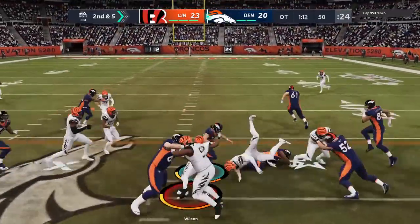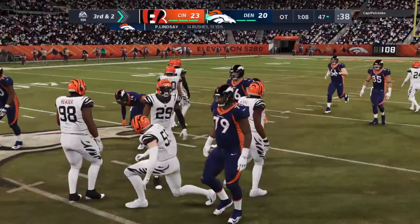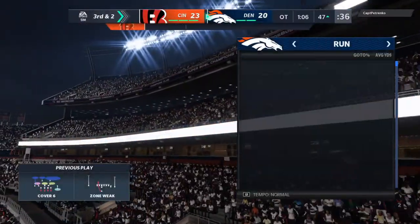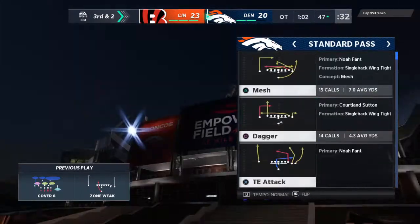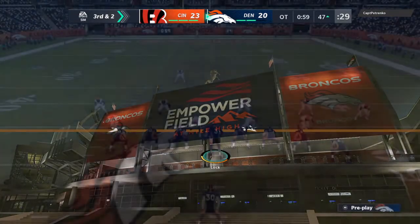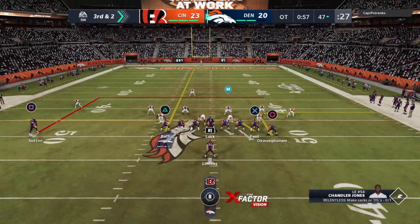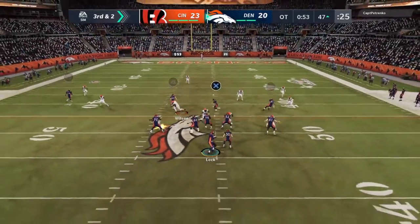On 2nd down, a run with Lindsey. And tackled down after a gain of 3. Leaves him with 1 yard to go on 3rd down. Typically, we think it's the strong safeties that are better tacklers, especially closer to the line of scrimmage amidst traffic. But in this case, how about the free safety coming up and making the big-time play? A couple extra tight ends in the formation here as they line up 3rd and 2.